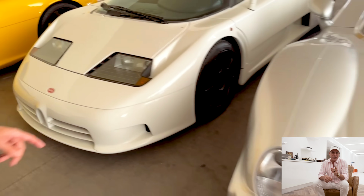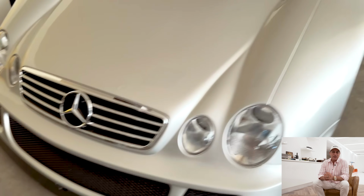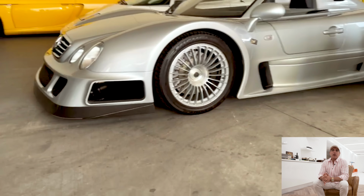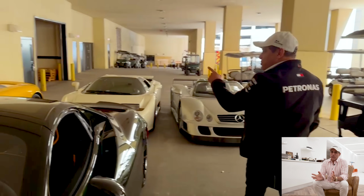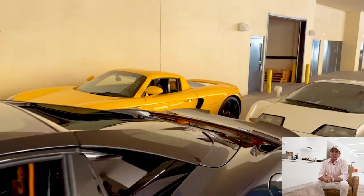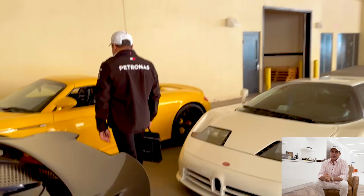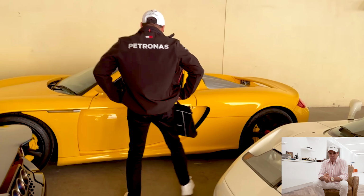It's out of battery. Where else do you see an EB110 Super Sport Bugatti, a CLK GTR, not one but two, a coupe and a roadster, and some other amazing cars? And what do you see there? A yellow Carrera GT. I used to have two of those, and man, I was itching to raise my paddle, but it went a little too rich for my blood.